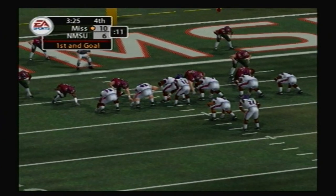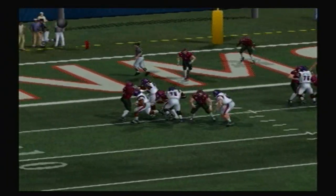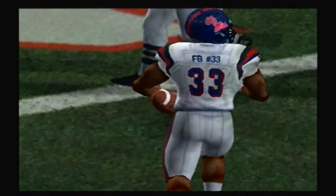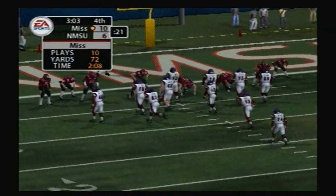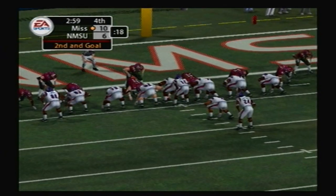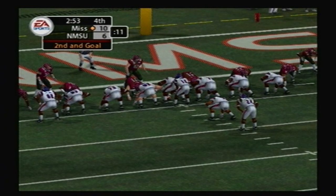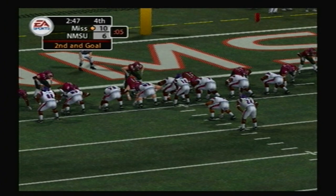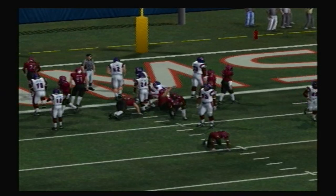Number 24 lines up in a deep back, I formation. They'll give it off here. Tries to juke, and he's taken down. A gain of 3 yards by the fullback. Looks like they're going to try to power this one in. They'll bring him down. 3 yards there on the play.